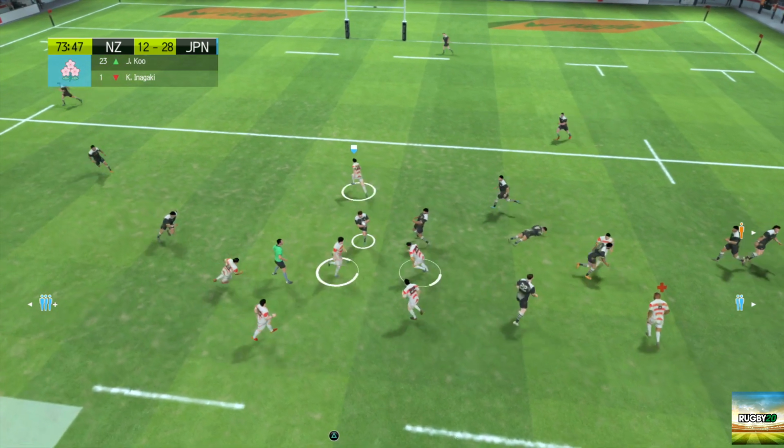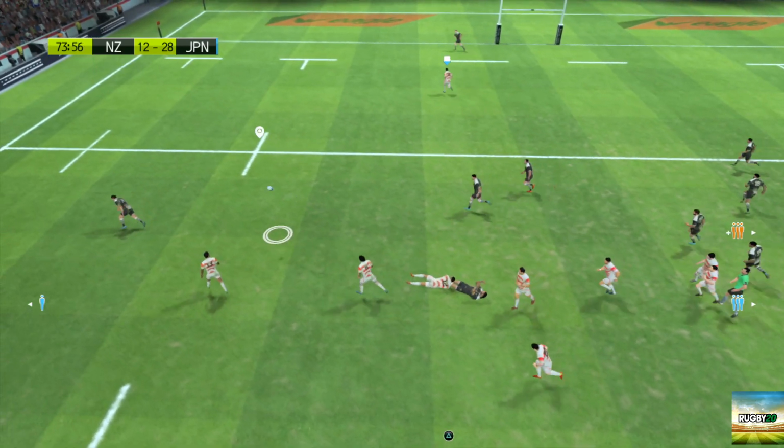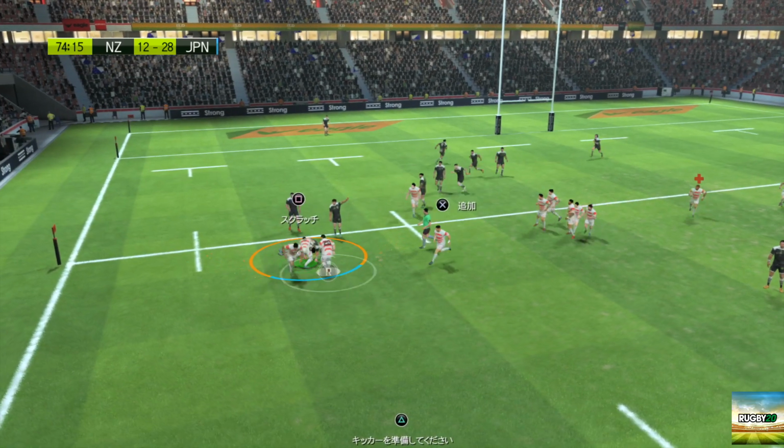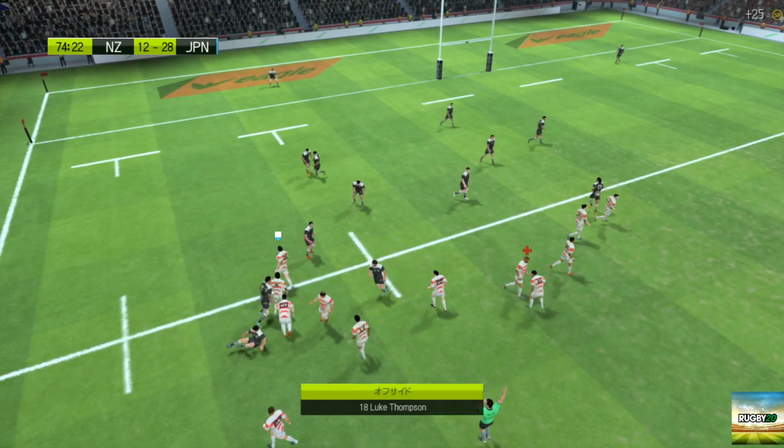The risk paid off with that kick ahead. Yeah, that's how to keep the ball alive. They've got the ball back. There's not a great deal of support there. They've held on to the ball. Terrible pass.